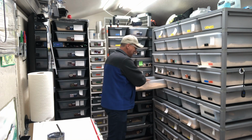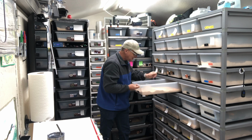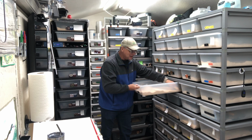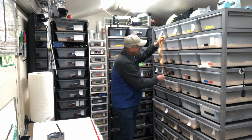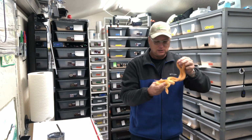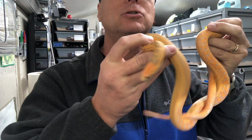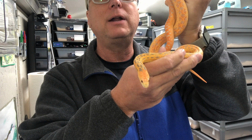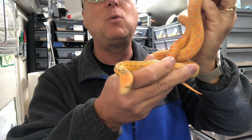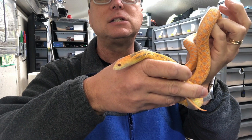And then a couple of years ago, I stumbled into this one baby that is somewhat unique, and you should be able to notice even through film how different he looks. He is a bright orange, and he just gets brighter and brighter. And so I'm hoping to be able to reproduce this bright orange color in some animals.